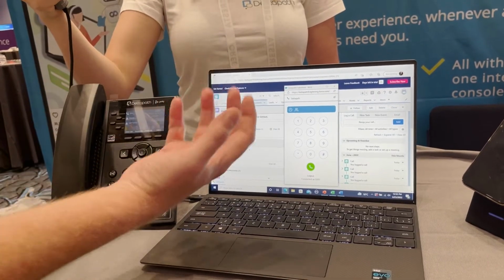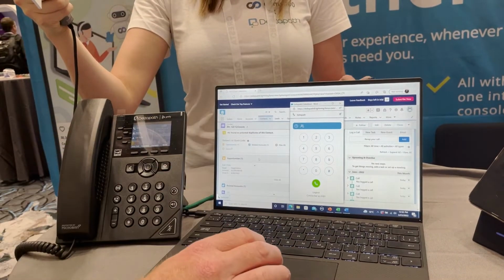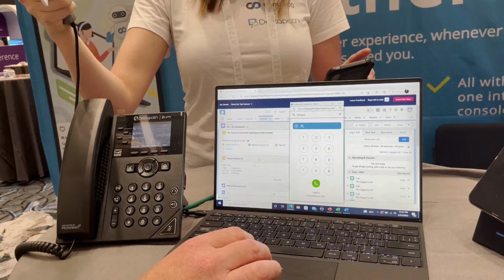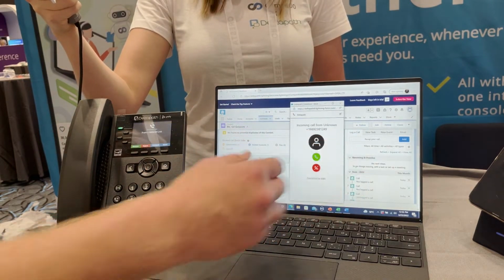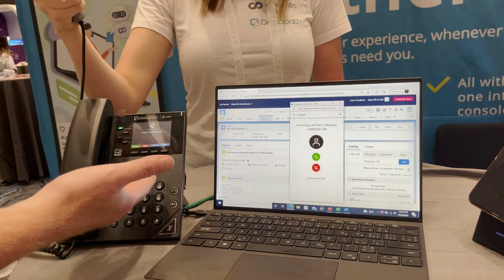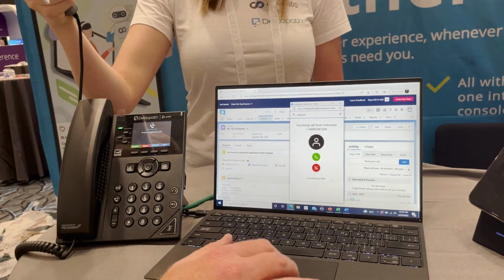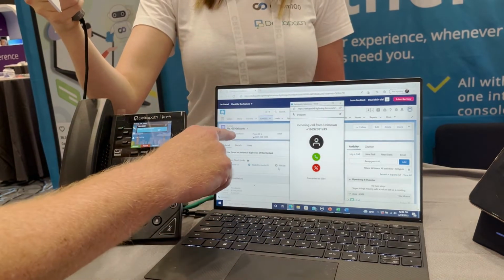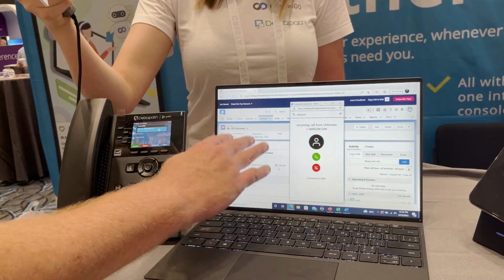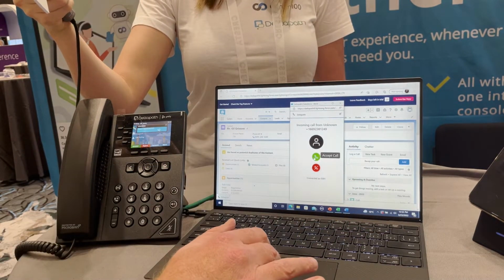An example of this is we'll simulate a customer calling in. So this is what the agent would look at. They'd have their computer in front of them. The call would come in through the phone, and then we would see it on the desktop. What's nice about this is right away we see all of the customer information on the same screen automatically before we even answer.